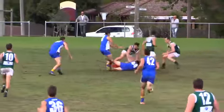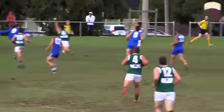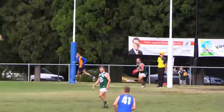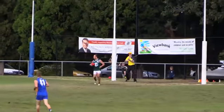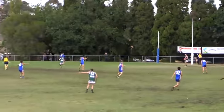Mark not taken out there by Langford. Here goes to ground, diving in Lynch. Gets a handball away. There's a runner on the outside. Scooter White on the left. Big kick towards goal. Will it go through? It doesn't. It's just bounced on the line. There might have been a finger to that as well. One more behind. Macleod 1-1-7. Greensborough yet to score.